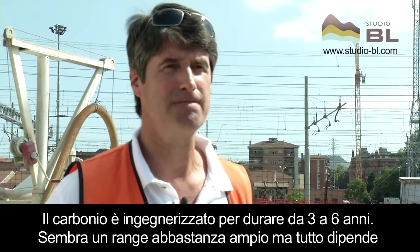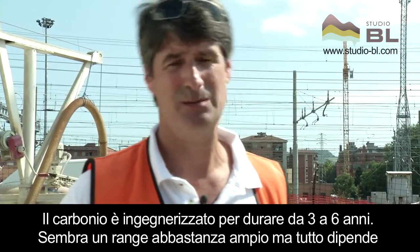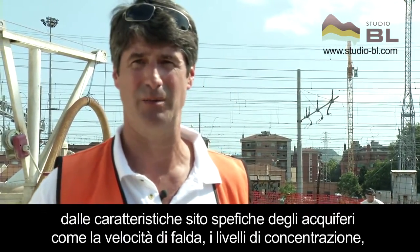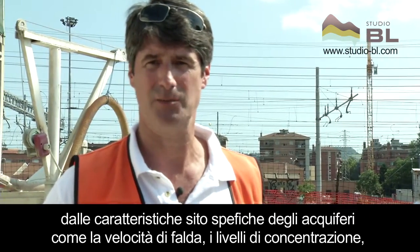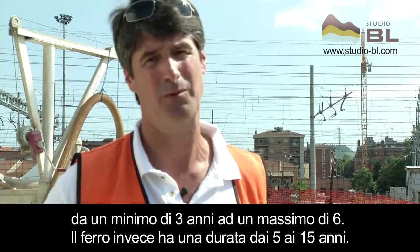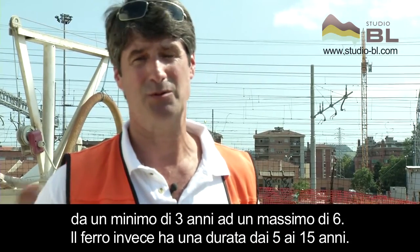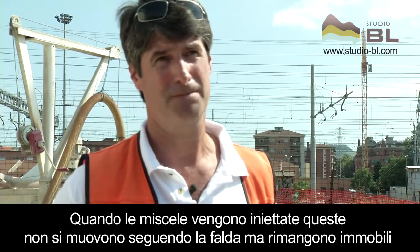The carbon is engineered to last between 3 and 6 years. It seems like a wide variation, but it's contingent upon things like the speed of the groundwater flow and the level of concentration, but minimum 3 years, maximum 6 years. The iron will last between 5 and 15 years.